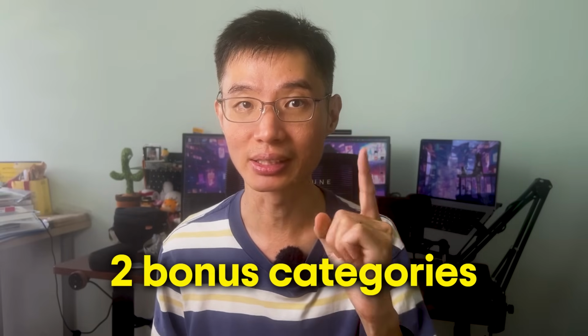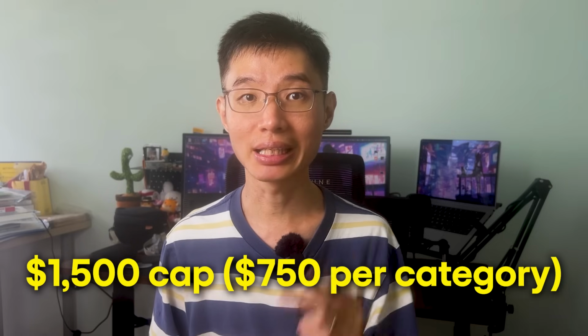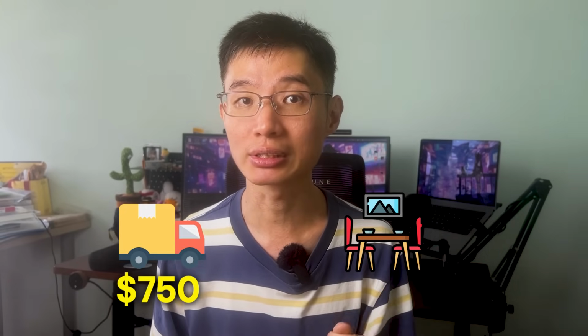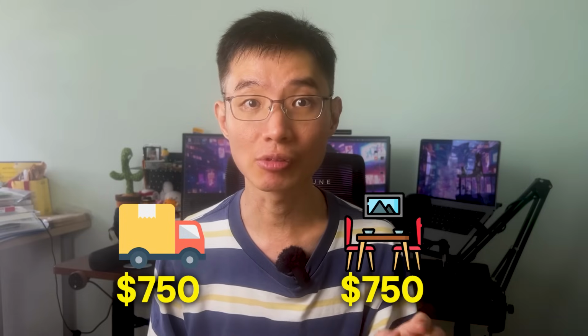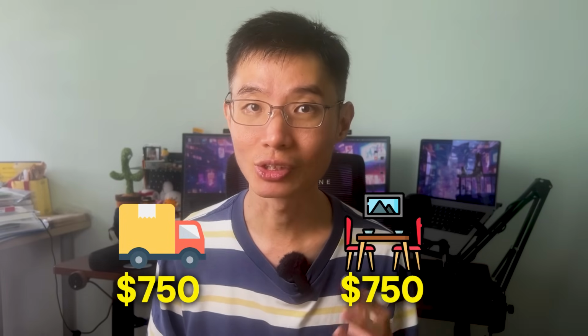So this is where the UOB Ladies Solitaire card comes in. Unlike the regular version, this card lets you pick two bonus categories instead of one. The cap here is $1,500 a month in total, but split into two categories of $750 each. For example, if you choose transport and dining, you earn 4 miles per dollar on up to $750 spent in transport and $750 spent in dining every month. That gives you more flexibility to spread out your rewards.